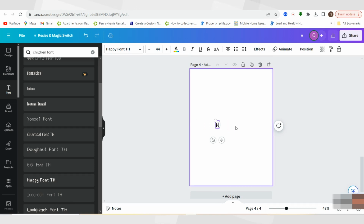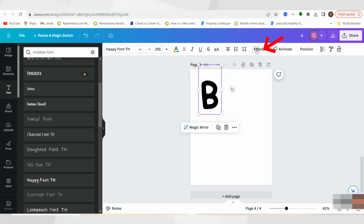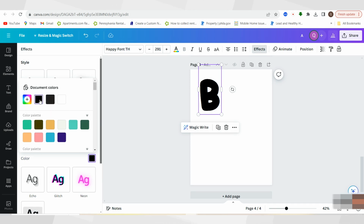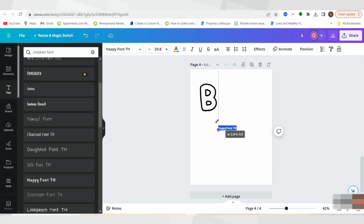So I'm going to leave that out, and I'm going to do B, right? And I'm going to make B a little big, right? And we'll adjust it. And again, I'm going to go to Effect, and I'm going to go to Outlines. I'm going to make this outline black, and then I'm going to go to A because I want the text, which is the B, to be white, right? So now I have the B here.